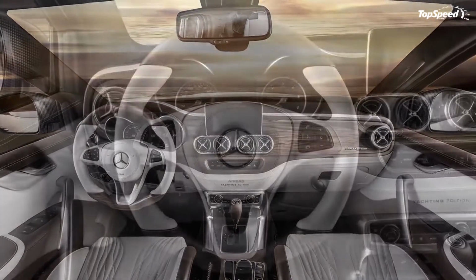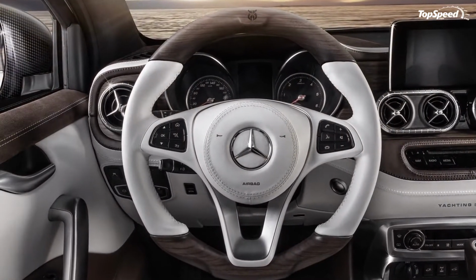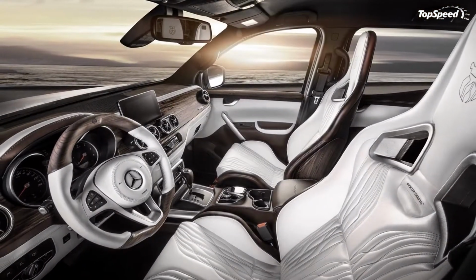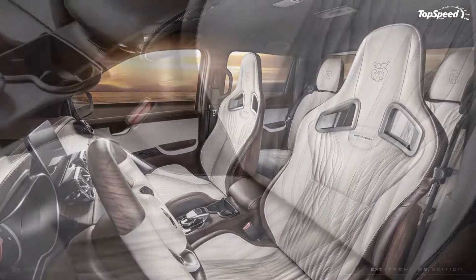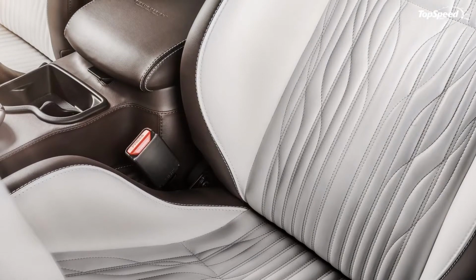A design like this isn't pursued only by chance. Carlex Design wanted to transform the X-Class into a Maybach. This is usually achieved only in Photoshop, but Carlex Design has stepped up and delivered in the real world.